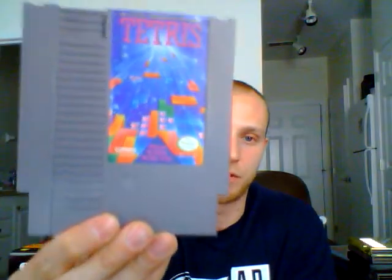And then I also got Tengen Tetris. No, I'm just kidding. I just got the Nintendo version, the common one, the one everybody's got about 10 copies of, but I didn't have it. Now I do.